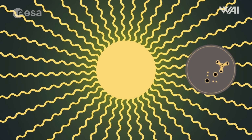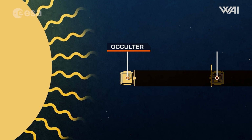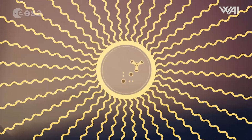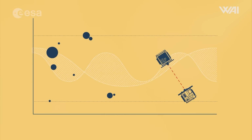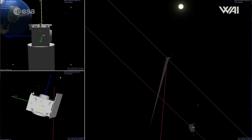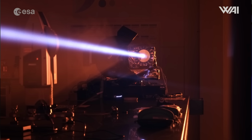In the case of Proba 3, this level of precision allows the Occulter to block out the sun, while the Coronagraph captures images of the solar corona, similar to an artificial eclipse. It is a technique that could pave the way for more advanced solar observatories free from the limitations of a single spacecraft. ESA's mission control team is now preparing for more complex maneuvers, including lateral shifts and tighter alignments. Again, formation flying isn't just a neat trick of engineering. Think modular systems, larger observatories, and collaborative vehicles that dock, detach, and reconfigure on demand.